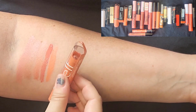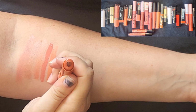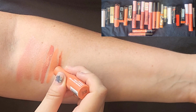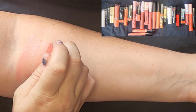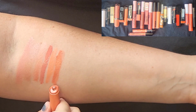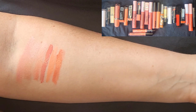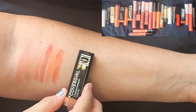I love these little e.l.f. Hydrating Core lip shines. They're basically gloss, and do you see this really cute heart in it? They also smell like peaches, which is really nice. And look at this pigment. I'm going on the side, so it's kind of cheating. My lip is blue. Look at the pigment. It's not just a gloss or balm or whatever. It delivers.